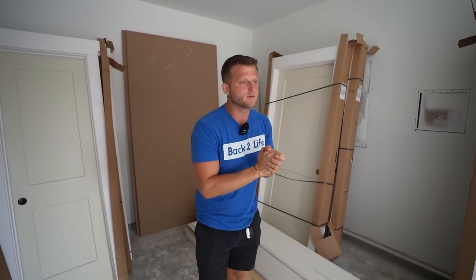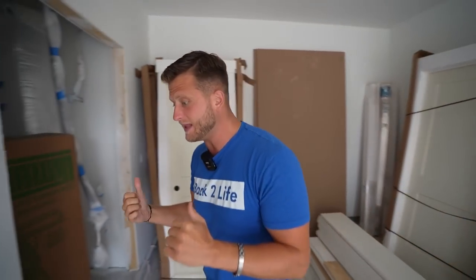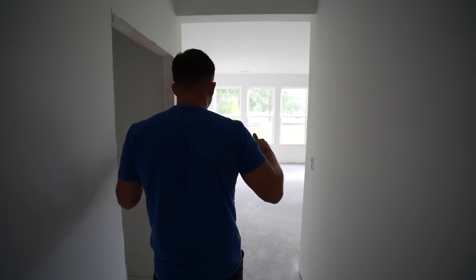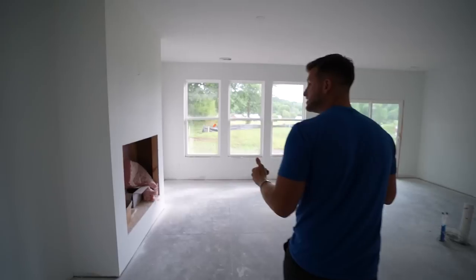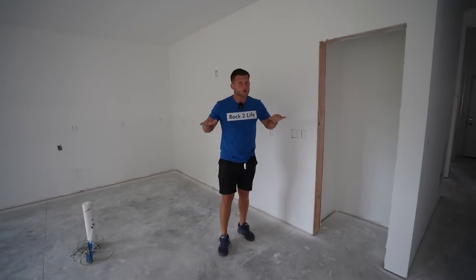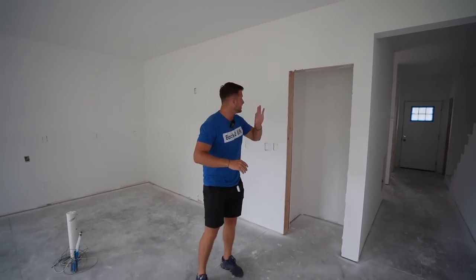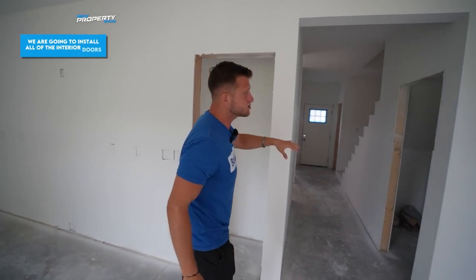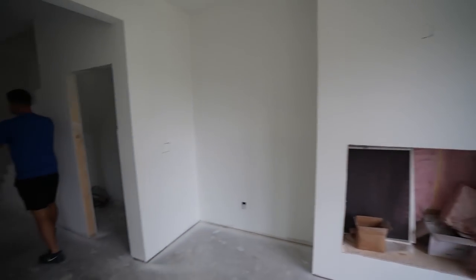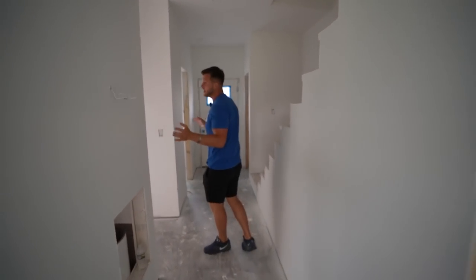My man Francisco came in with his guys, and they got everything primed. Let's jump in the house real quick and show you what's going on, because right now everything is going according to plan, and in construction, typically that is not how it goes. But as of right now, it is. We're gonna get all of these interior doors installed and the shelving up, all the way upstairs, through the bottom. Basically first floor, second floor, everything is ready to go.